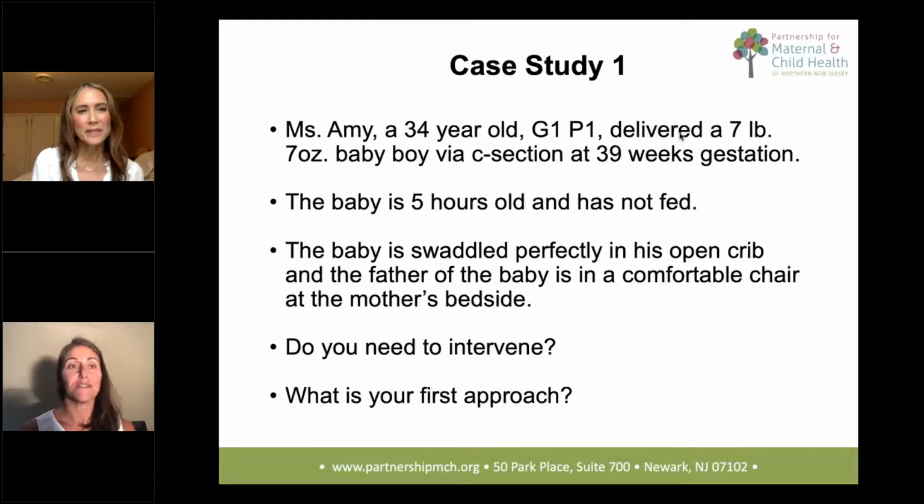Case study number 1 involves Miss Amy, who is a 34-year-old, Gravida 1, Para 1, delivered a 7-ounce baby boy via C-section at 39 weeks gestation. The baby is 5 hours old and has not fed. The baby is swaddled perfectly in his open crib, and the father of the baby is in a comfortable position at the mother's bedside. Do you need to intervene? What's your first approach? Carmen?